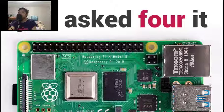Its power source is 5 volts via USB-C or GPIO header. USB-C is the same as the iPhone charger, so it is more modernized than the others. Its size is 85.60 millimeters by 56.5 millimeters by 17, and its weight is the same as the others, 45 grams or 1.6 ounces.